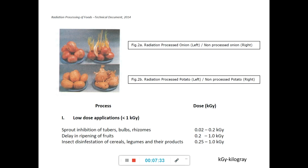Now this is an example of a sprouted onion and a sprouted potato. Now the dosage of the radiations that you have to give: a low dosage of less than 1 kilo gray of radiations is sufficient to prevent the sprout inhibition of tubers, bulbs and rhizomes, and also to delay the ripening of the fruits, as well as insect disinfection. That also can be done with a dosage of less than 1 kilo gray of radiations.